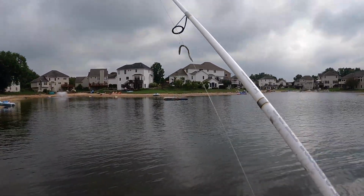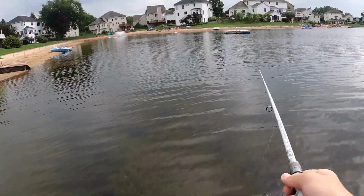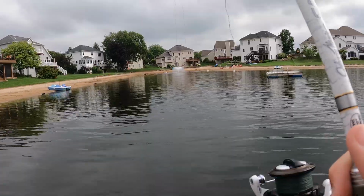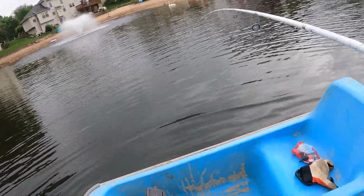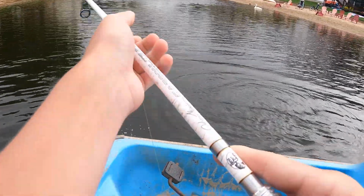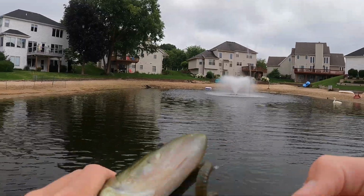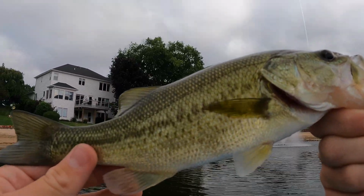Got the wacky rig trick worm. Never fails. Got one. Not big by any means. Perfect hook set though. Saw it with the braid. Nice little half pounder.